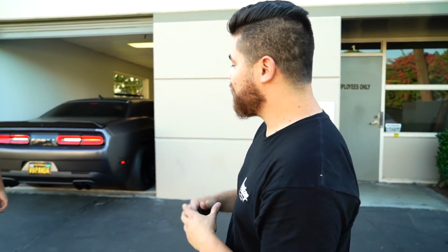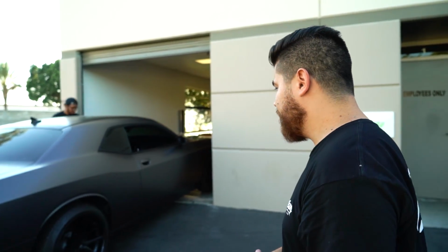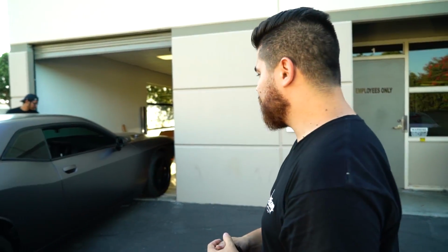We're done with the Challenger. We finished it up. We repaired the quarter panel. We repaired the bumper. The customer didn't need to go to the body shop. The wrap actually protected the collision that he was in. So we just rewrapped the panels. It looks really good. It was a 2-day process, but we did a couple things in the meantime.